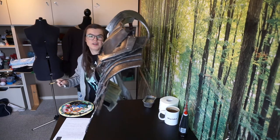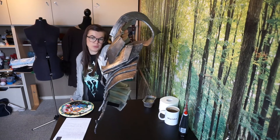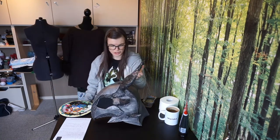This way, there's just a darker splotch there. It blends in well because it could be just an extra bit of dirt. Then we get to the next bit that did not need any repairs, but it will need some black paint, which is the helmet.